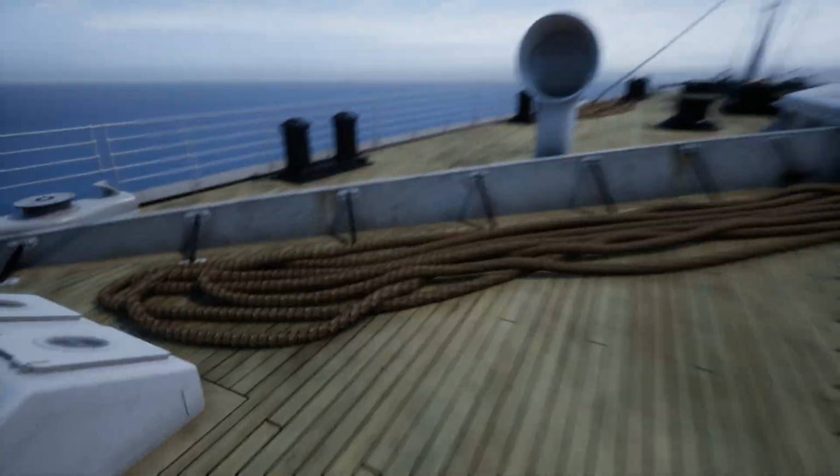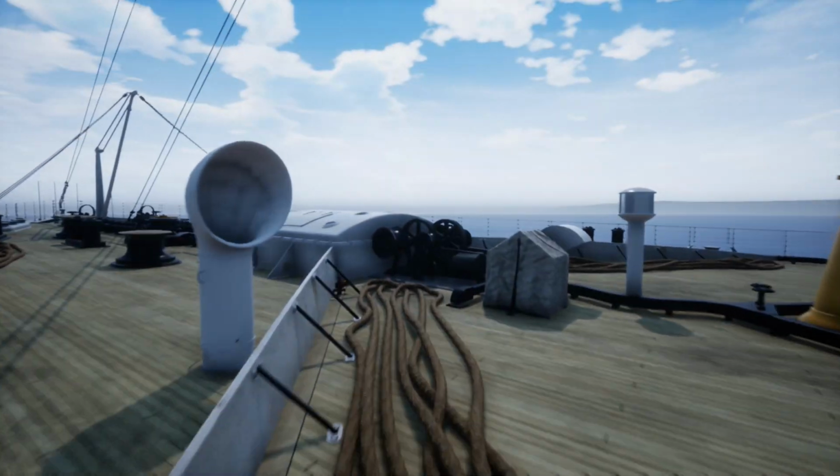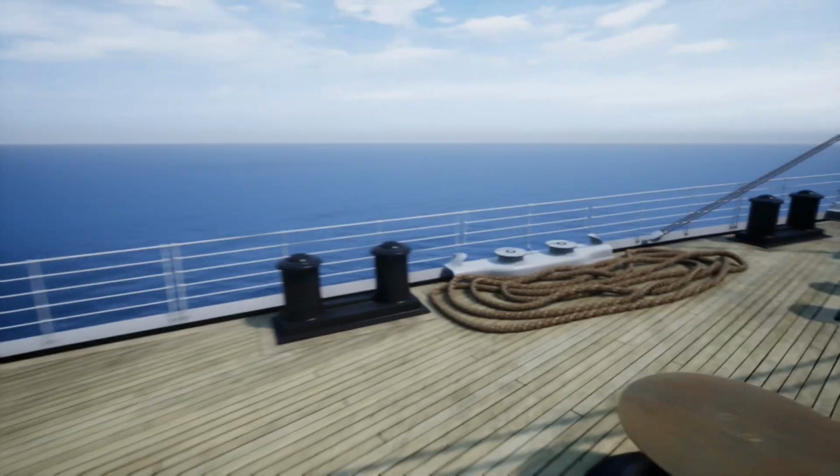There we go. Skylights here for the officers' mess area, I believe that would have been. These vents here, these venturis, so we're getting air out of the interior of the ship. I believe this would have been the officers' quarters roof. See the hatches there that could be opened up.